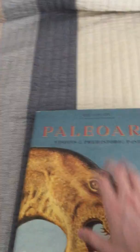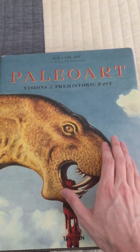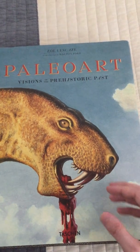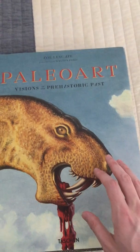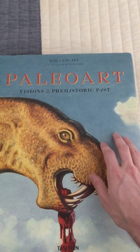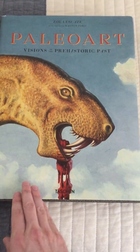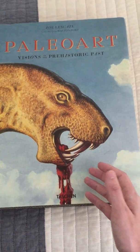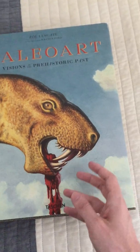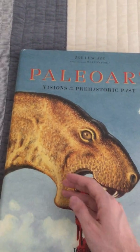So okay, it's still a little pricey, up there above 50, but still, if you're a fan of PALEOART or prehistoric life, their portrayal, art history or art in general, this is a really strong recommendation, because it does a very interesting job of opening a new light onto these portrayals, all these artists, and what they did and went through to portray the creatures like this.